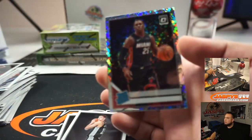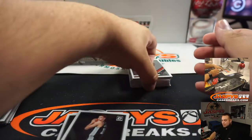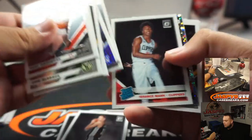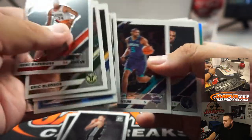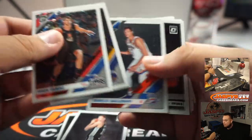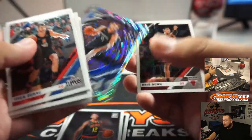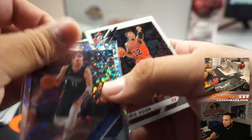Kendrick Nunn Disco. For the Heat. And a silver bowl for the Nuggets. Rondo with that one. Hunter and a Luka Doncic disco for the Mavericks. You're gonna rob it.